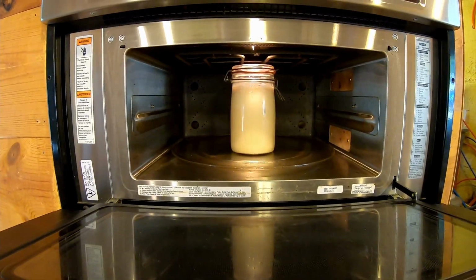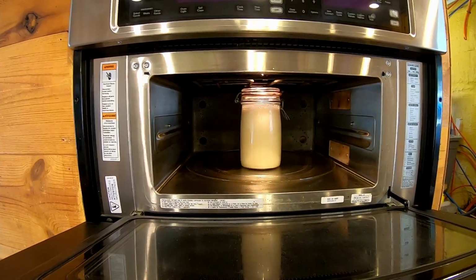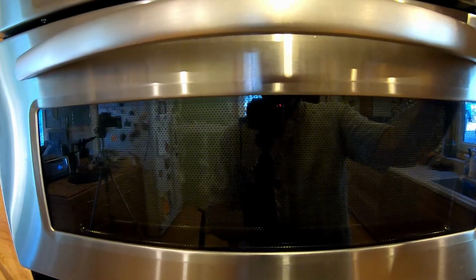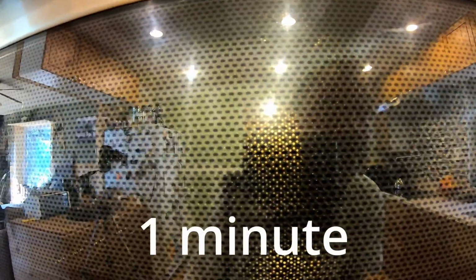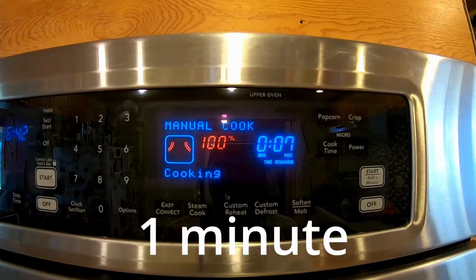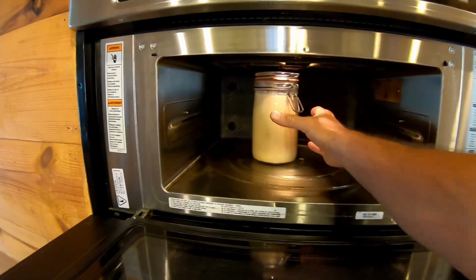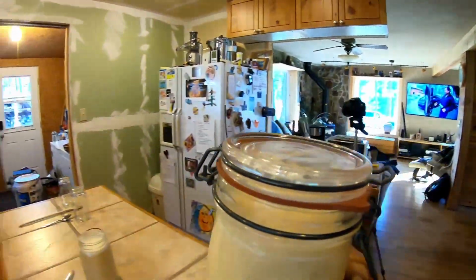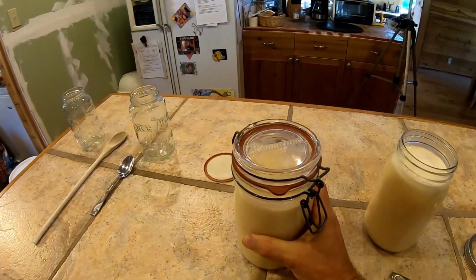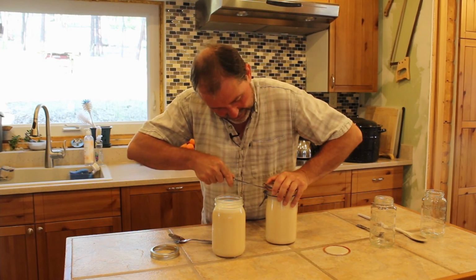So it just barely fits in the microwave, and I decided just to try that real quick. Since there's very little metal, we'll see what it does. All right, let's see. Okay. Let's see if we can open it.